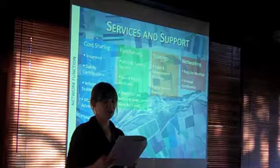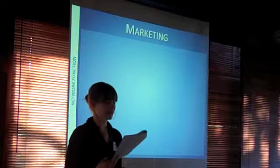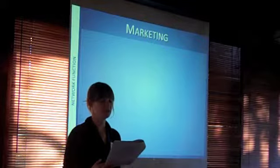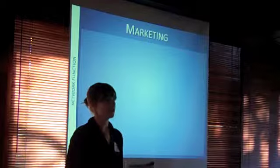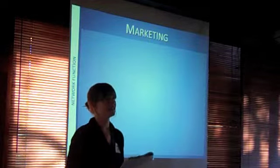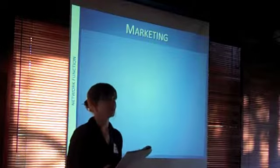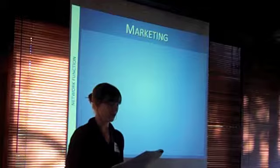Another major function that the network could provide is marketing. The idea is basically to communicate to customers what it means to buy from a regional food hub that is a member of the network. And in order for any type of this marketing to be meaningful, we're back to the definitions again, the network would first have to define its values.